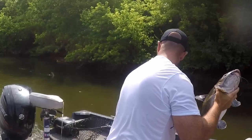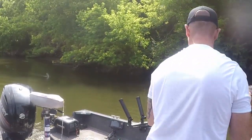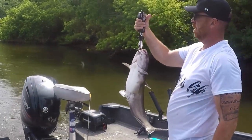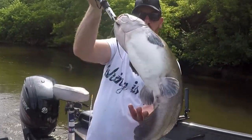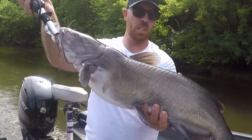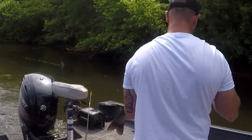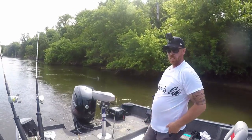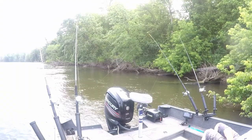Get a weight measurement on him, get him back in the water. This fish is 12 pounds. 12 pounds. Beautiful. St. Joe River channel, man. They get big out here. All right, let's get him back. Awesome. That'll work. That was a good fight, good fish. Let's see if we can get another one.